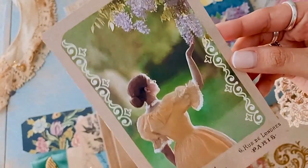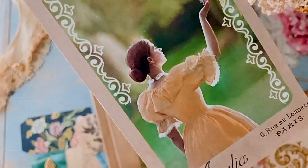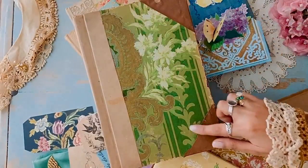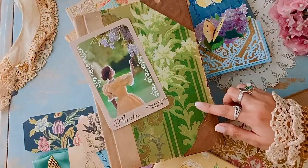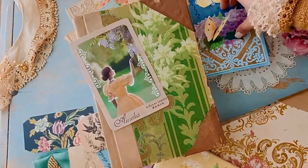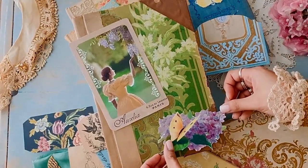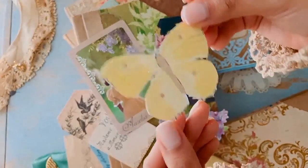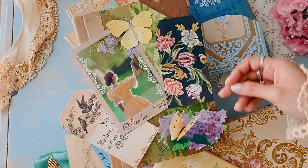She loves being in nature. She loves being surrounded by purples, marigolds, olives, and greens. And when I came across this gorgeous Victorian book, I knew that her story was meant to be told in this precious piece of history. There's elements of her story throughout the newest digital kit. The idea of being as free as a butterfly and finding your place wherever you feel the most comfortable.